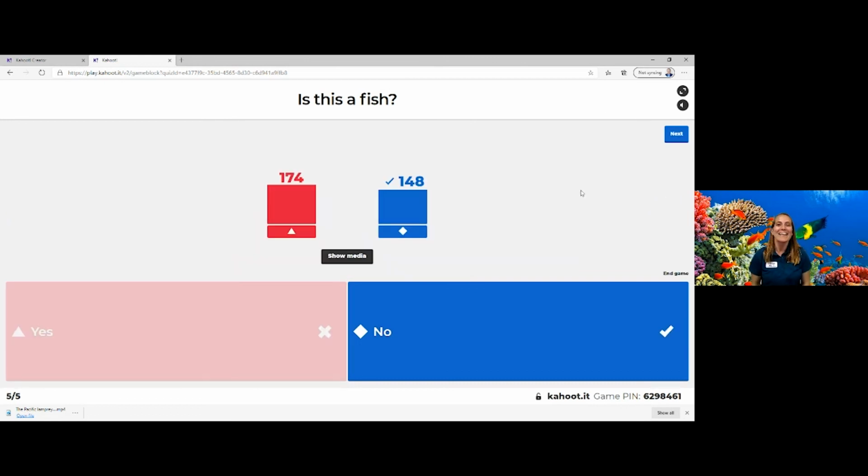Ho, ho, ho, that was close. Guess what? It's not a fish. How confusing, right? Because starfish is in the name. So that's why we have to say sea stars instead of starfish, because they're not fish. They're invertebrates. They don't actually have a backbone. That was a tricky one.